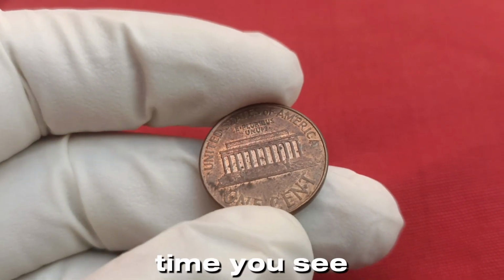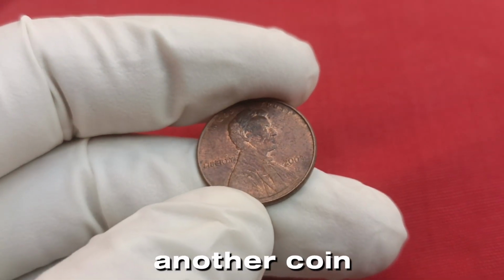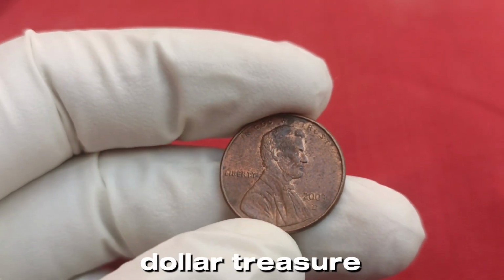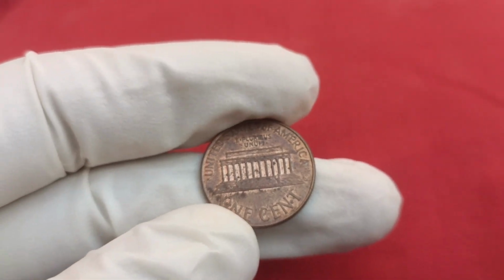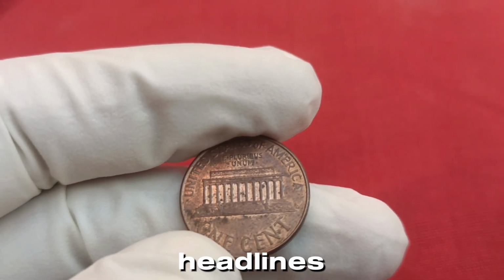So, the next time you see a 2003D penny, don't dismiss it as just another coin. Take a closer look, because you might just have a $1 million treasure in your hands. Remember, knowledge is power in the world of numismatics. Who knows? Your penny could be the one to make headlines.